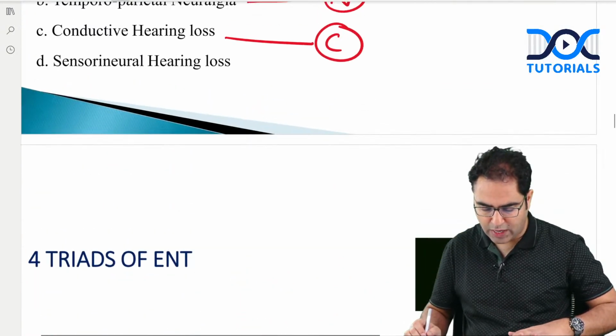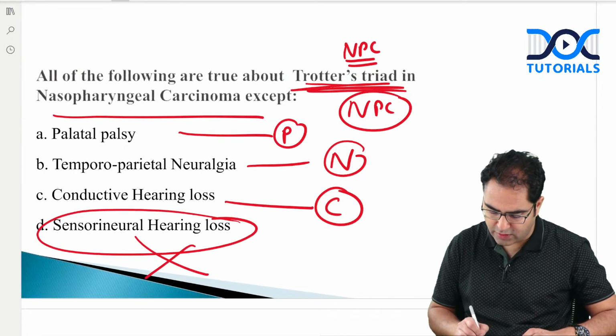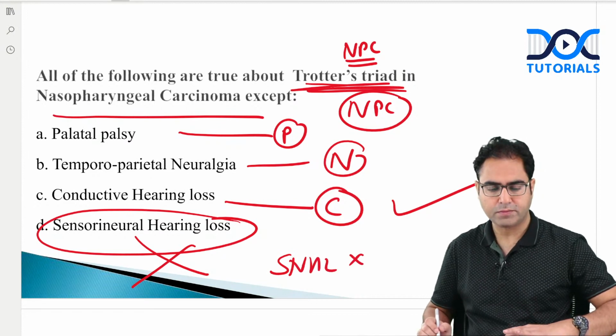So what was the answer to this question? The answer given was SNHL. Never SNHL there. Conductive hearing loss, yes. It never gives SNHL. Am I clear?